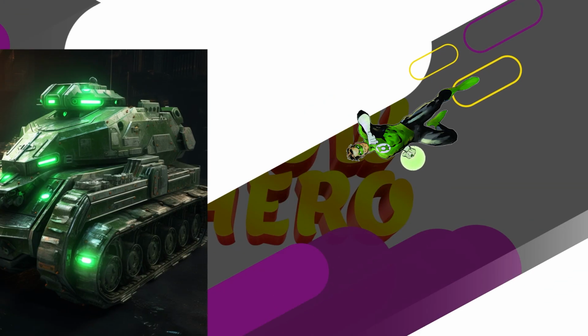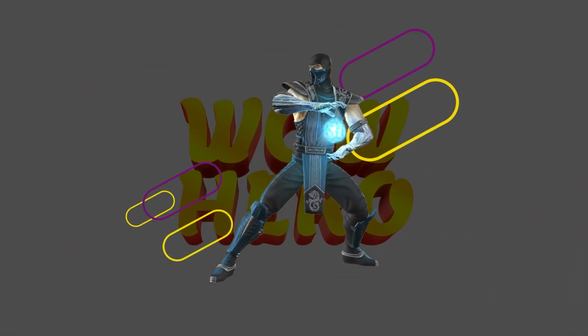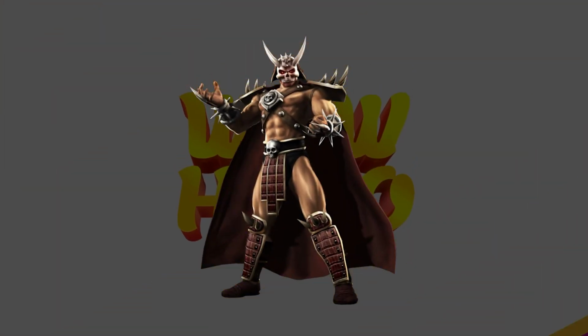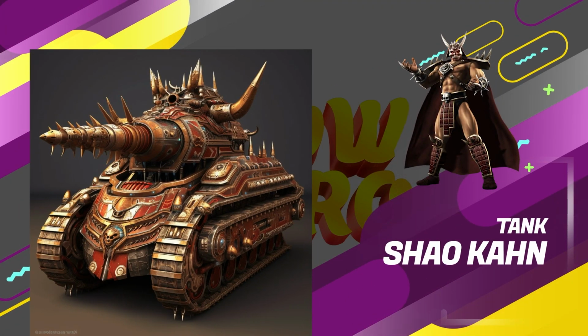26. Look at the intelligence in the design of this tank. It's like a superhero that can outsmart any opponent. 27. This tank reminds me of a superhero that can adapt to any situation and come out victorious. 28. The way this tank is built, it looks like a superhero that can control the weather and elements.